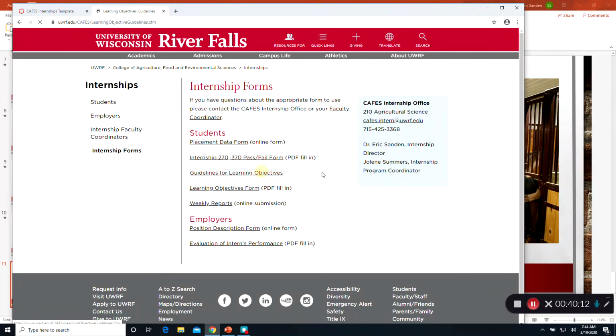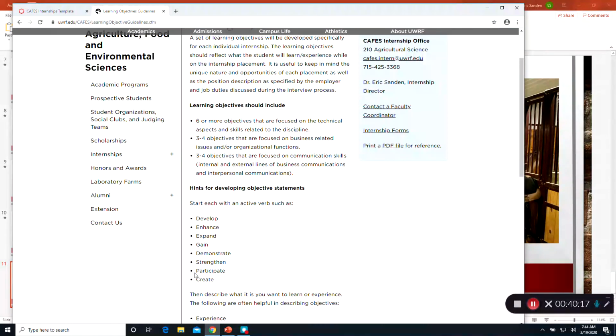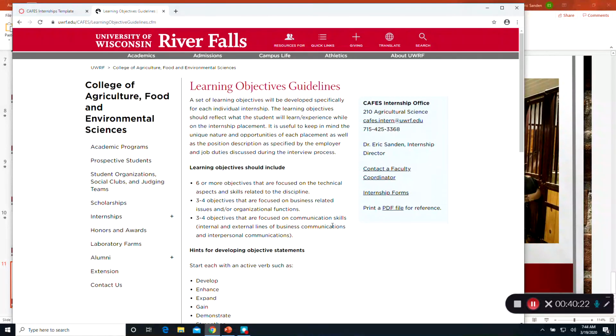Okay, so we talked about the learning objectives at length. So here are the guidelines. Again, as I mentioned, you want to start with active verbs, and they're just bullet statements, sentence fragments. Here you want 6 or more that deal with the technical aspects and skills, what it is you want to learn about those. Then 3 to 4 focused on the business-related issues, that is the organization itself: how it's structured, how it functions, how it relates with other entities. And then 3 to 4 that deal with communication skills.